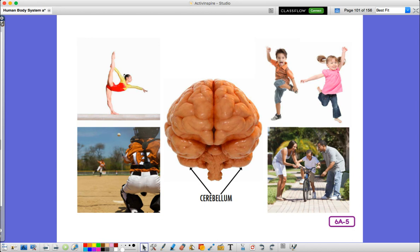As you practice any physical activity, such as dancing, your cerebellum receives messages about your body's actions and positions. It sends commands back to your muscles, adjusting your movements. As your cerebellum gradually becomes more accurate in its corrections, you begin to notice improvements in your dancing or whatever activity you are trying to perfect.